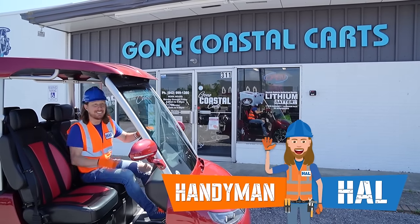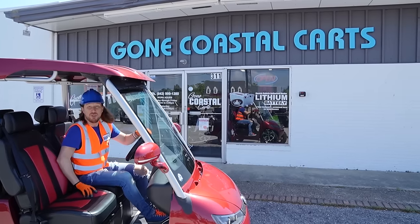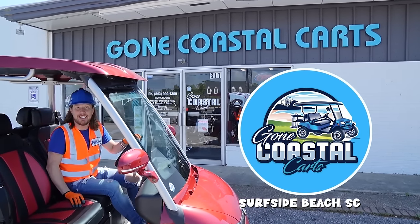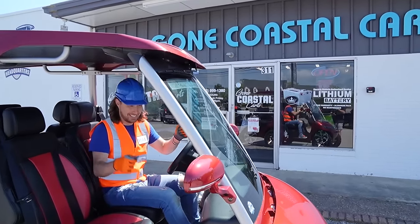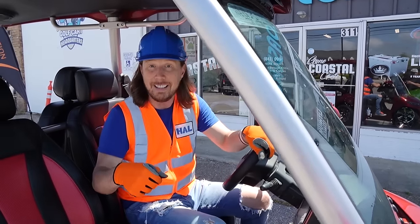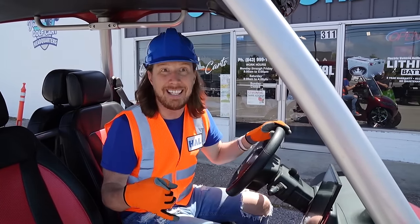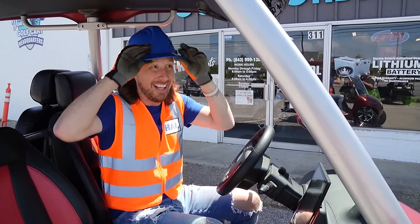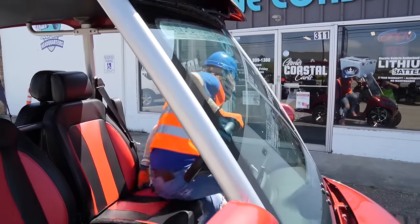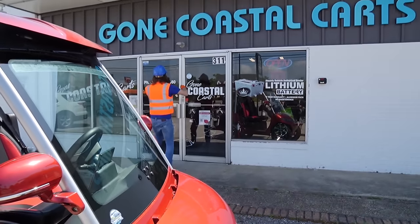Absolutely awesome today. Look at where we're at. We're here at Gone Coastal Carts here in Surfside Beach, South Carolina. Oh, this is an awesome place. They have some pretty amazing golf carts. And today we get to work on some and get one ready for the road. It's gonna be absolutely awesome. Come on, let's go see what we can do. It's gonna be great.